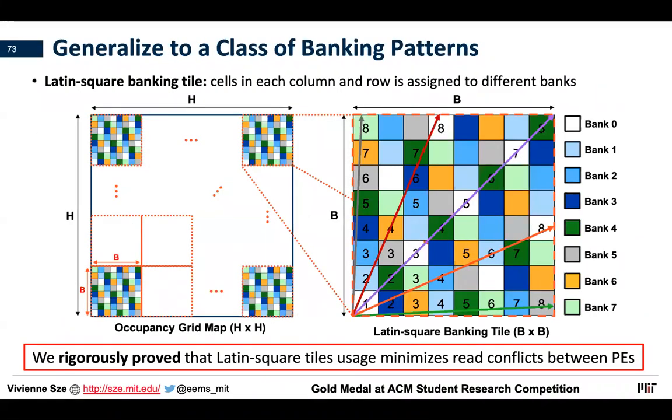After this work, we actually found a whole class of banking patterns that can satisfy these conditions. They're called the Latin square banking pattern. So you have these tiles where in each tile, the columns and rows are assigned to different banks. You'll see that within a given column, we never have the same bank, and then you can tile them at a higher level. And in our more recent work, we've rigorously proved that this minimizes the read conflicts for such an access pattern. And Peter, the student who worked on this, presented this at the ACM student research competition.